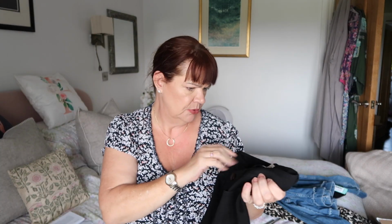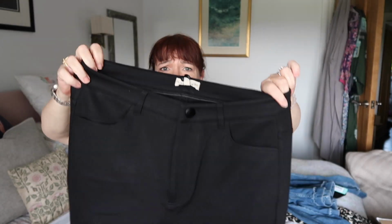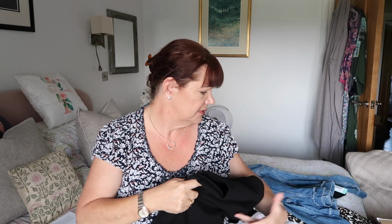That reminds me of riding jodhpurs. It's the same sort of fabric. I don't know what you'd call it. 77% viscose, 20% polyester. I like them, but I am concerned they are very flat fronted. And as you know, my lap buddy likes to make an appearance if something is too flat fronted. But they are nice, but they do feel a bit like jodhpurs. But black trousers are always a winner with me.